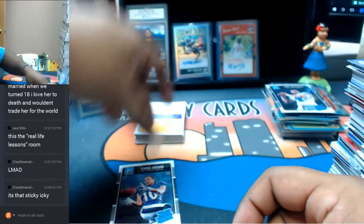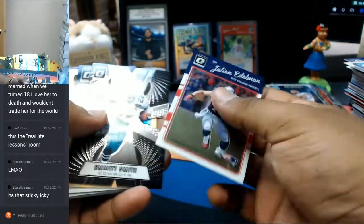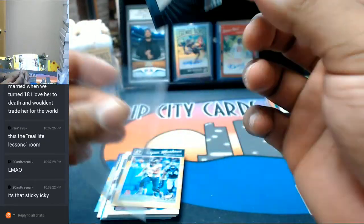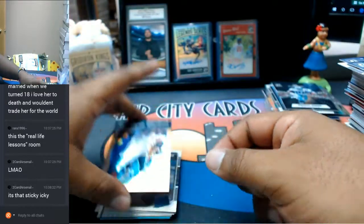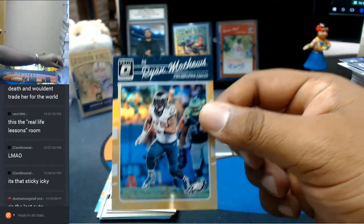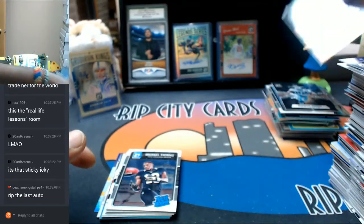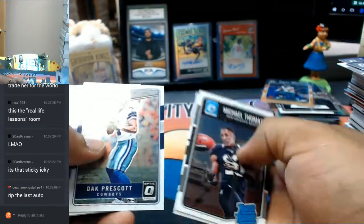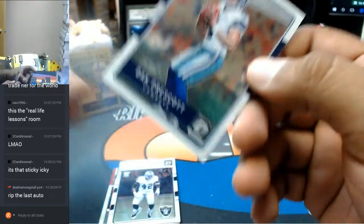Chris Moore. What else we got? An Emmitt Smith X-Fractor die cut for the Cowboys. Lindzilla, how's everything with you, my man? Has Triple Threads been treating you good? I mean, that is the new hotness today. Ryan Mathews for the Eagles, numbered to 199. Put that in the wrong stack. There you go. A Dak Prescott, the rookies variation. Very nice.